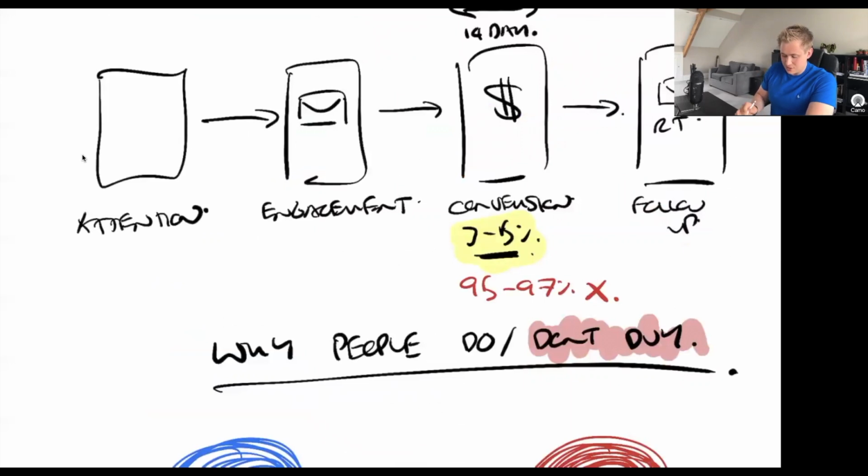So once we've got their attention, we're getting there, we've engaged with them. Now we're trying to convert them into a customer. We have to meet them where they're at, which is, I'm a bit concerned about all this. I don't want to buy any of this stuff, right?